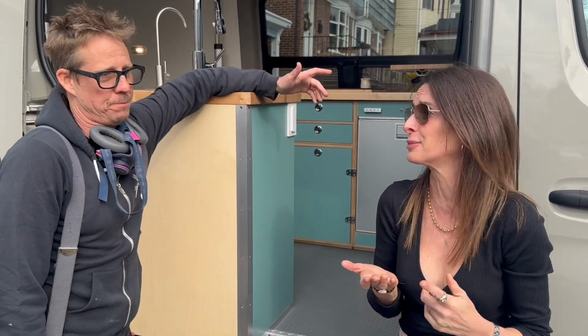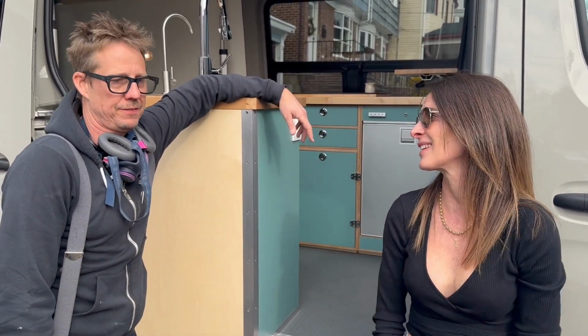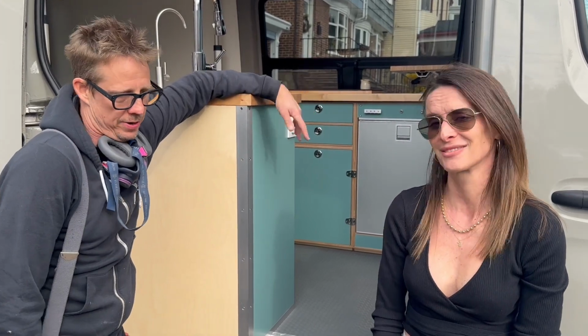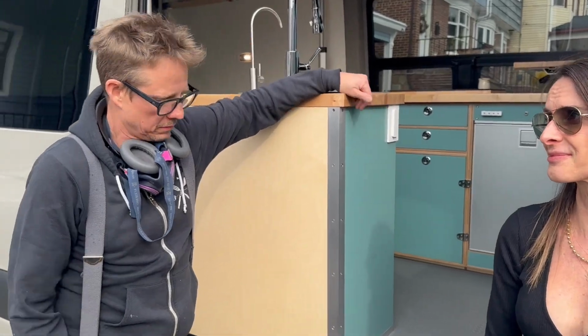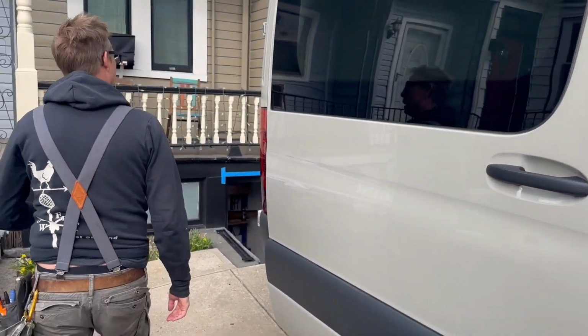And this is the perfect state to have four-wheel drive. I mean, if you're stuck, if you're outside and it's snowing, you're going to be able to get around. It's cozy. Cool. Yeah. Let's go around the back of the van and just check it out.